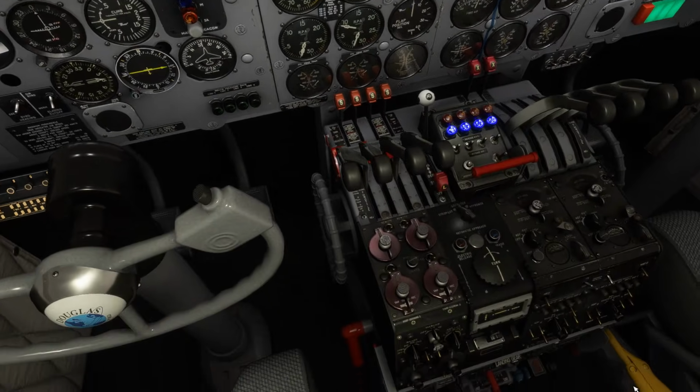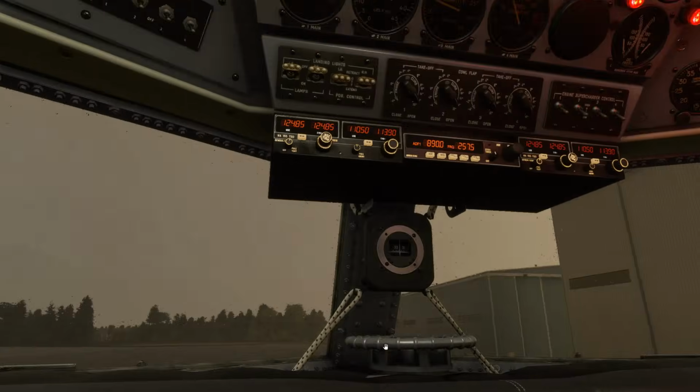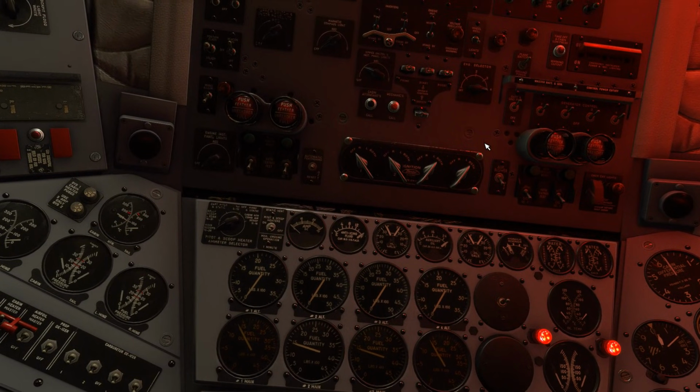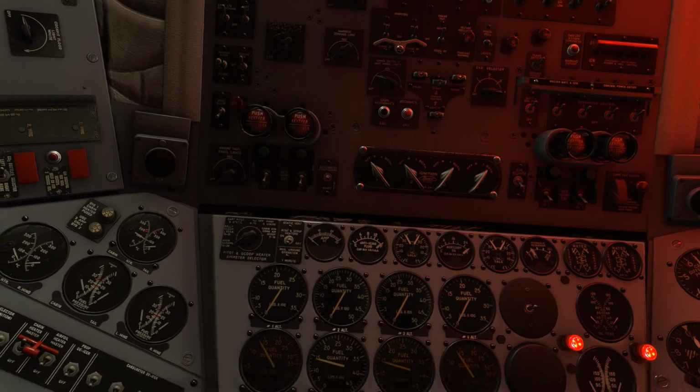And starting the number 4 engine. So again, mixture control lever to auto rich. Igniters onto both. Start selector to number 4. Boost pump to low. And engaging the starter.